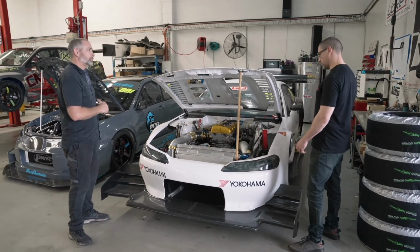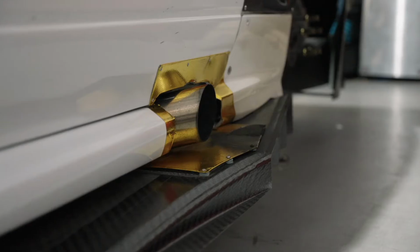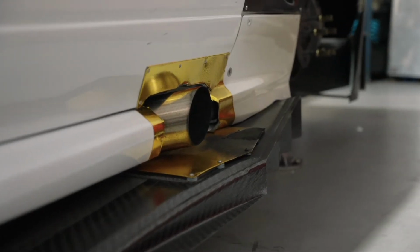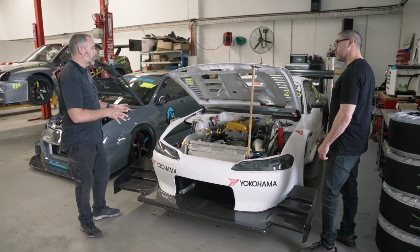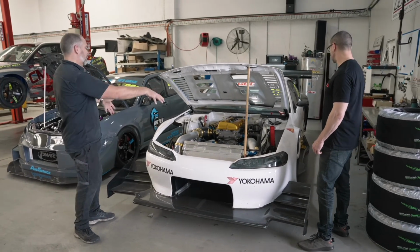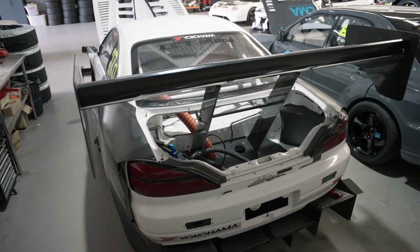Nice, and obviously it's got all that Time Attack typical stuff like the massive front aero, side aero. I'm guessing there's aero underneath. No, open floor. So it's an open class car. So no center aero, just bigger side skirts. And a big front bar, big rear wing.